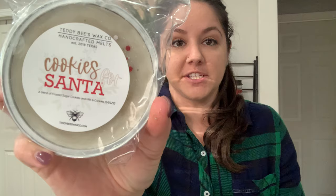Next is Cookies for Santa. So this is a blend of frosted sugar cookies and milk and cookies. So I'll tell you right now, this was a last minute add to the cart. Not that it doesn't sound amazing, it does, but from my experience, her milk and cookies blend is pretty light to me, even if I've let it cure for close to a year. So I was pretty hesitant on getting this.